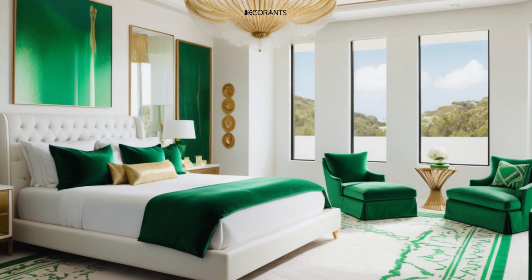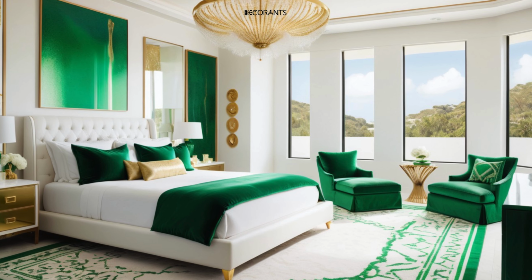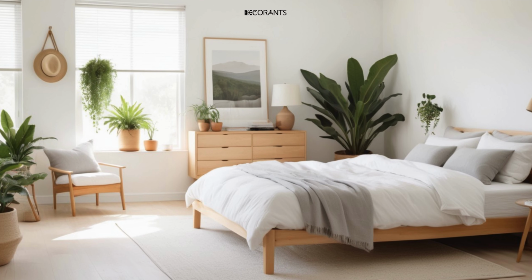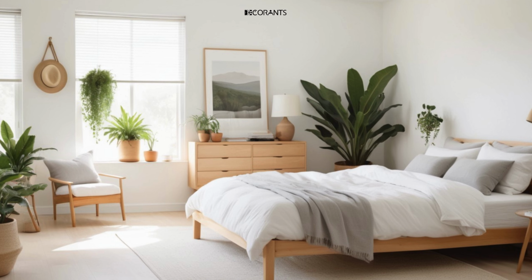Remember, when choosing bedding for your white bedroom, consider the weight and material. Lighter fabrics like linen or cotton percale are ideal for warmer climates, while heavier fabrics like flannel or velvet offer warmth for colder nights.